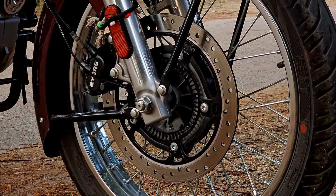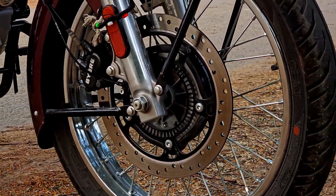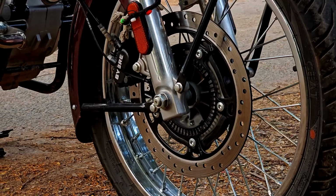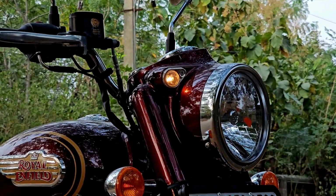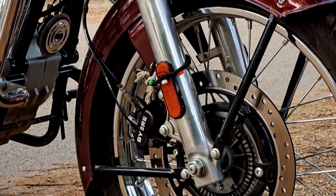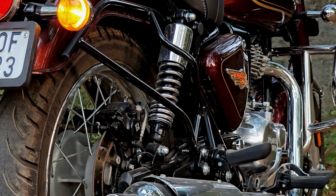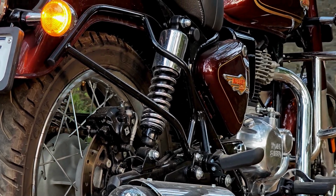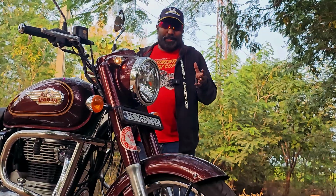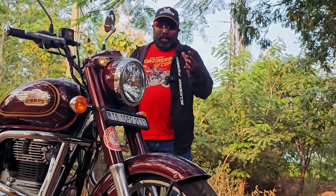You get a massive 300mm disc up front and a 270mm disc at the back, and we do get dual channel ABS as standard, which is really good. The suspension is updated as well. We get 41mm forks that offer plush ride quality now when compared to prior. Also twin shock absorbers at the back, but when compared to the Classic, which gets gas charged shock absorbers, these are plain shock absorbers, but still the suspension is nice and plush. And for city commuting, this is one of the most comfortable bikes or rides that you can have.